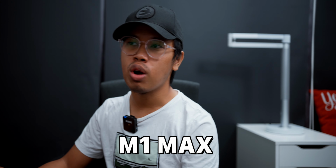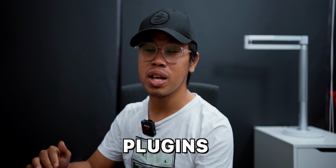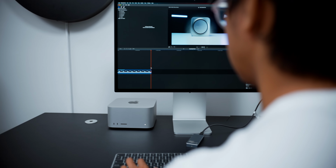Okay, right now I'm using a 14-inch MacBook Pro M1 Max. It's still powerful to this day, but the real challenge is when I'm editing 6K footage in quality mode, not performance mode, then topping it with a bunch of plugins and tracking to make the video look good. And also when I scroll the timeline fast, zoom in, zoom out, that's where the challenge is. It becomes a bit laggy.